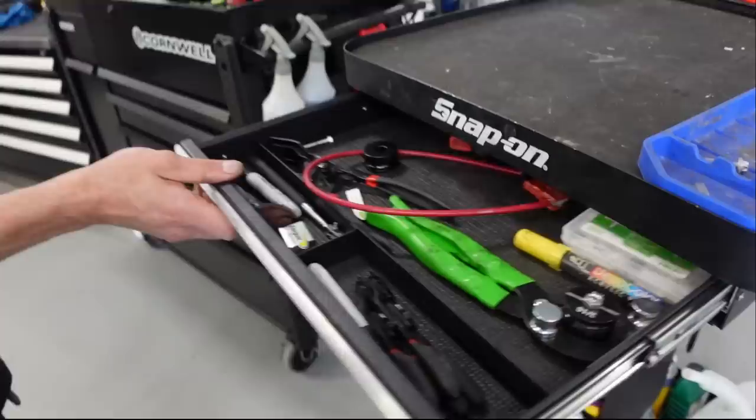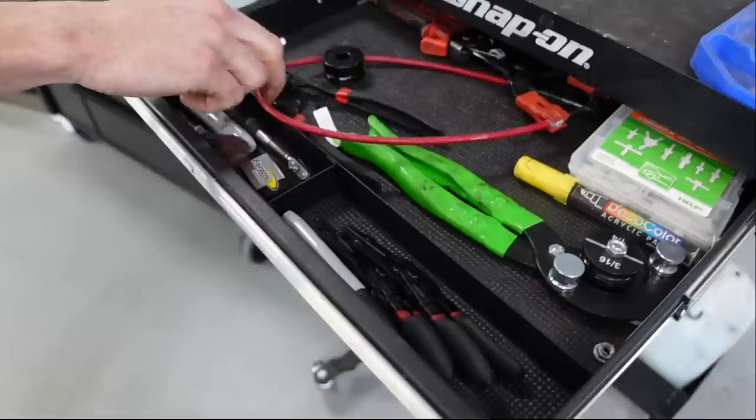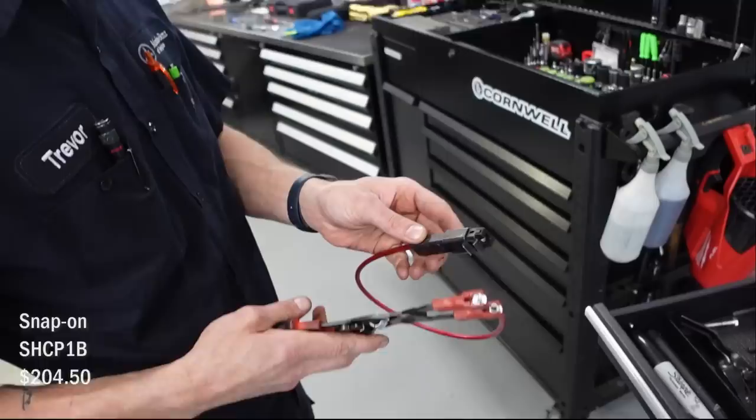Got a couple quick grab tools here, coolant clamps. Oh, those are tiny. These are nuts. Are those GearWrench or what? These are Matco. This is a lifesaver here. Are those like coolant clamp pliers? I didn't know that they had ratcheting ones. That's a nice tool to have. Yeah, those tight spaces.